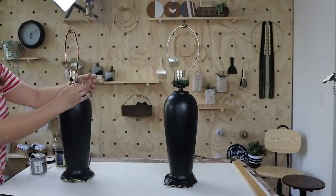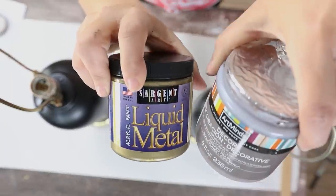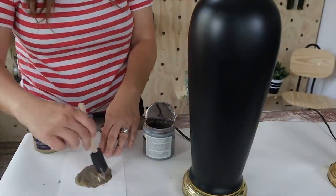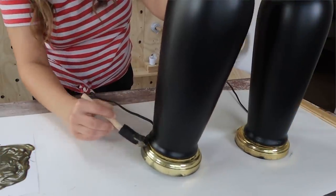For my lamps, I wanted the gold to be a little bit more muted. So I mixed some gold and black paint. And then I painted on the bottom and top portions of my lamp.